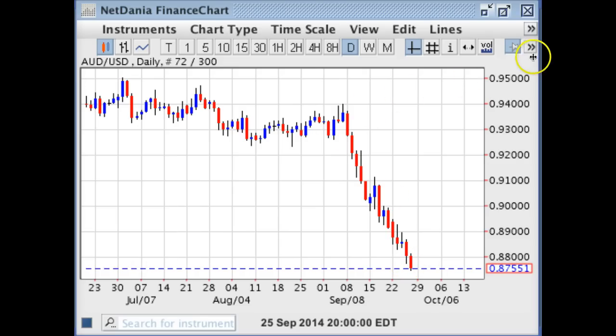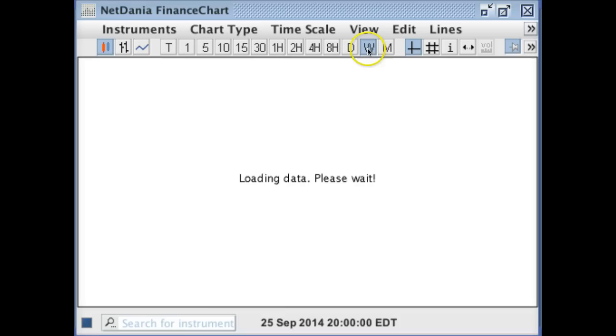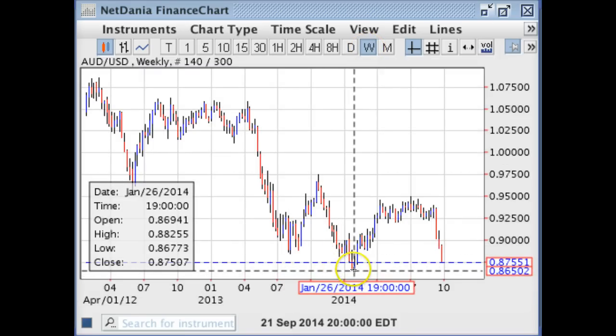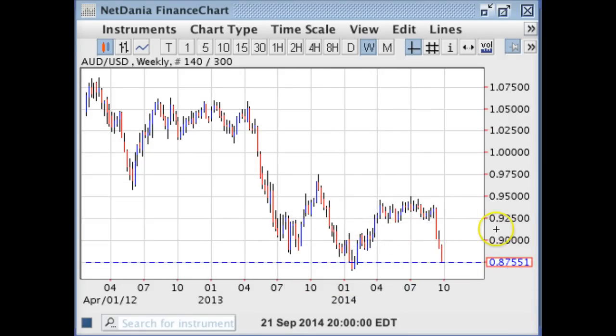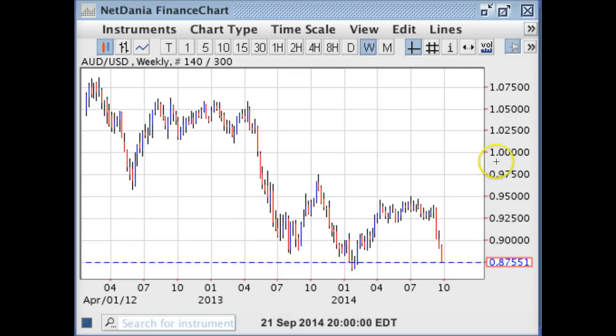Let me see if I can zoom out. Actually, you know what? Let me go on the weekly basis, and you can see this a lot better. On a weekly chart, you can actually see that the support on the lows here was around 86.75. That's the absolute dead low of the year, and certainly that means there's basically another 50 to 75 points worth of downside action in the Aussie on the weekly basis.